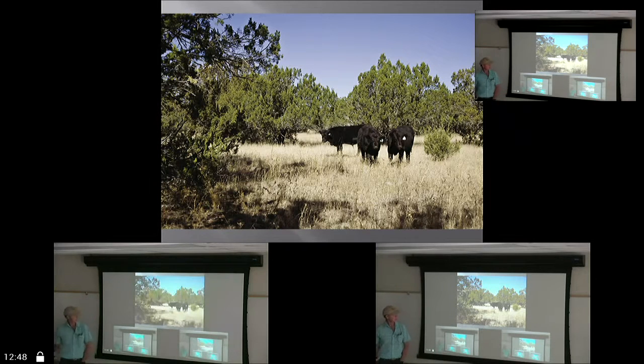So next one here. There's a picture of our open range there. And that could very well be in the Mojave. In fact, I think I did take that picture out at Las Flores Ranch, where we've got some open range going on. And we're going to be visiting that on our field trip.